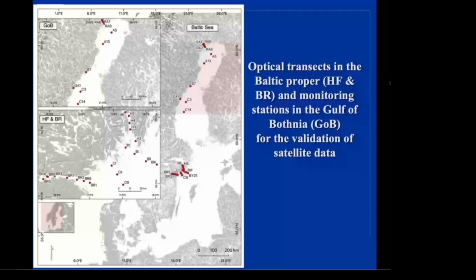And then in recent years, we have also had a lot of collaboration with Umeå University in the Gulf of Bothnia. They do these regular monitoring trips, and sometimes we can join them when we have joint projects, and then we can also measure up there. Here we have very high CDOM waters, very low salinity.